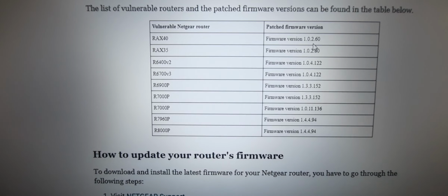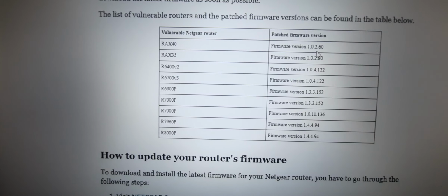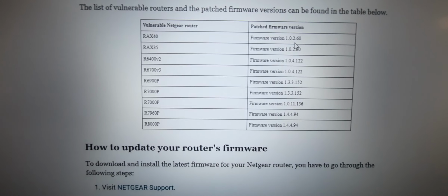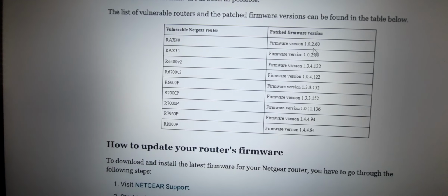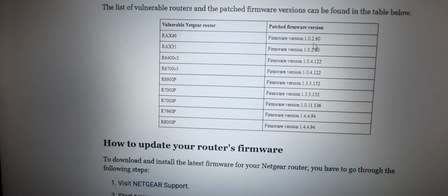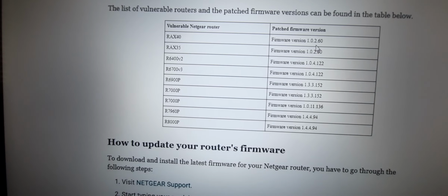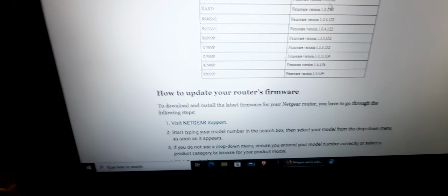You don't want to have these kinds of vulnerable routers connected to your network. I was reading a blog on 9to5, and it brought me to this website, BleepingComputer, where they provide the list of routers. These routers need to have the firmware updated immediately. Don't wait any longer. If you see my video, please just do it, because this will compromise a lot of stuff. They can hack into your network. It's not about whether you have anything important on your network, but who knows what they can do.